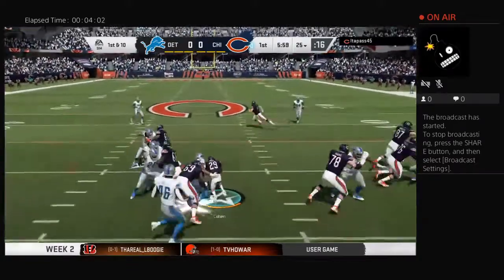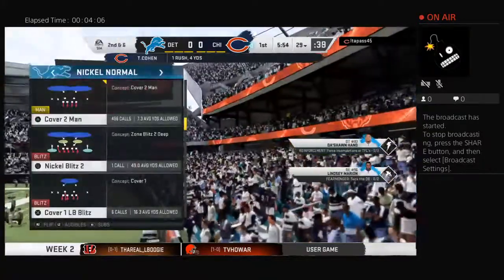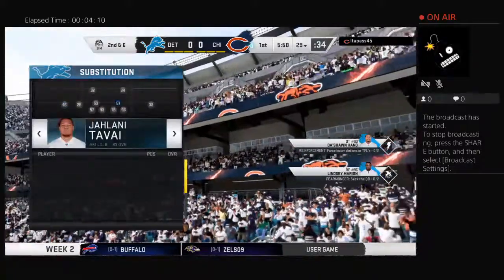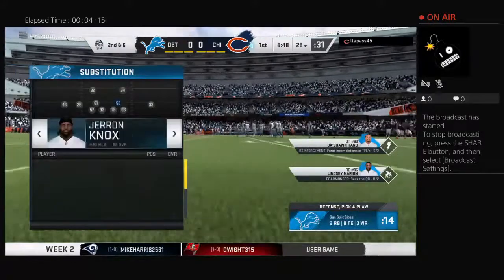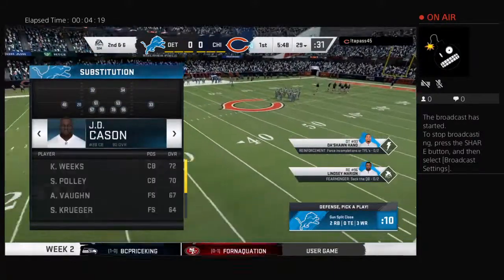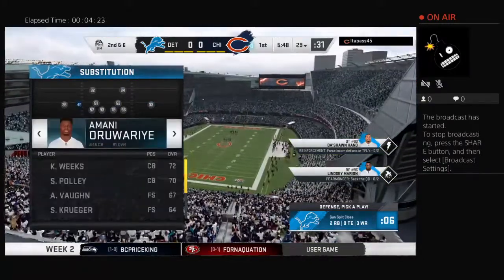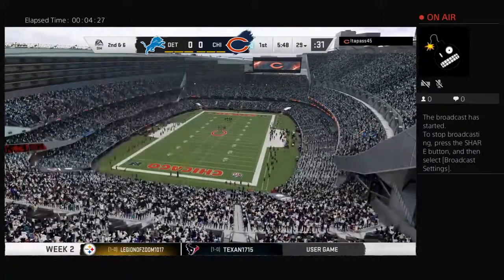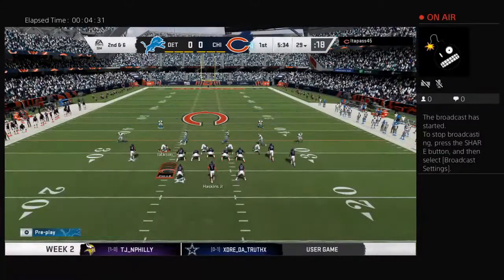Here's the first carry for Tariq Cohen. And from the 25, they work this to the 29, a gain of 4. I call that play a success. A nice inside run sets up a very manageable second down. A very solid gain on that play at the 29-yard line. Second and 6, just inside the 30.